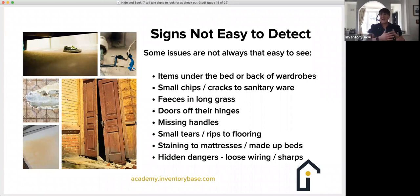Small chips and cracks in sanitary ware, sometimes they can be so fine, it's really difficult to know. And again, I wouldn't advocate running your hand all over it to try and find it. Again, use your angles, use your camera light, use the light in the property. Make sure the lights are on in the room to see what you can see. And that's as best as you can do, to be honest.